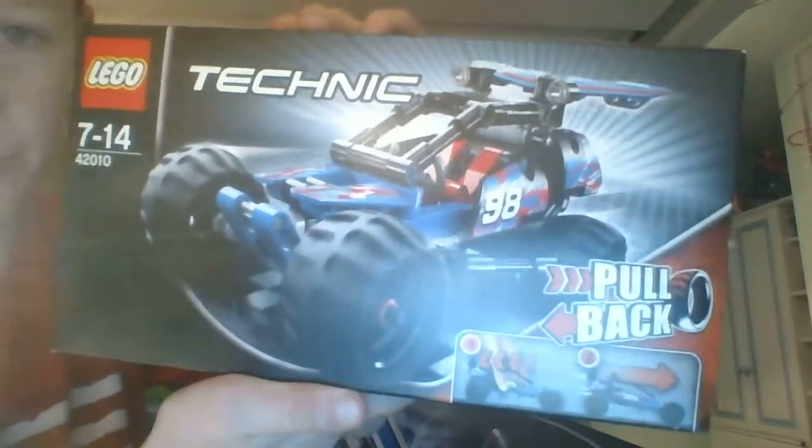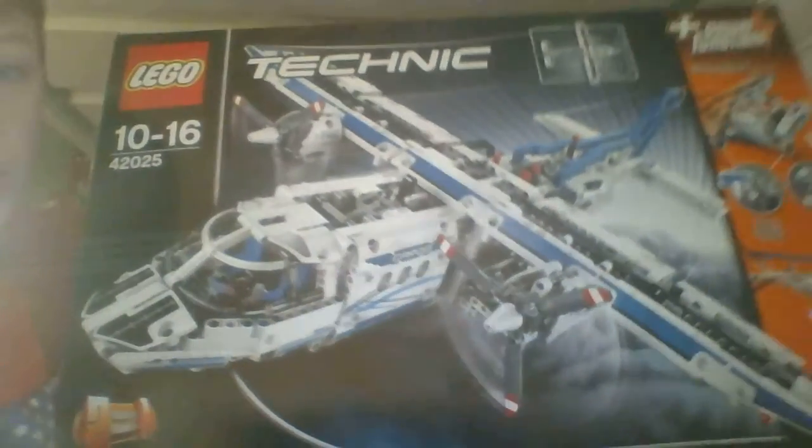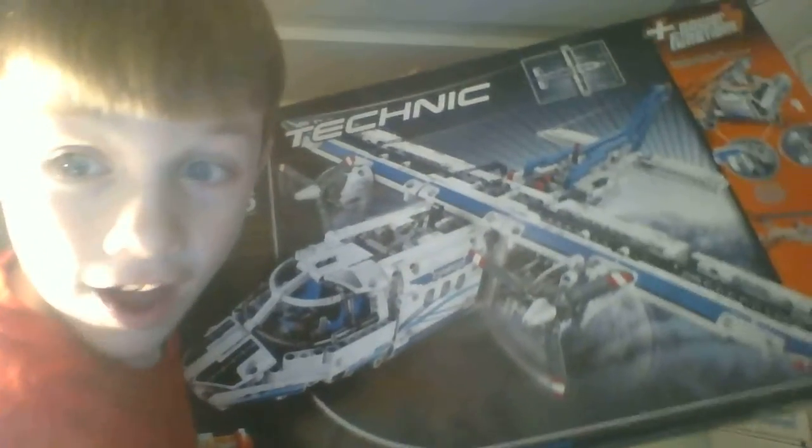Now here we have a Technic pullback. This one this time. And then the LEGO Technic plane with all those crazy power functions. I'm so excited to build them.